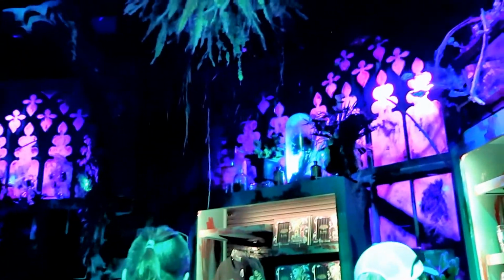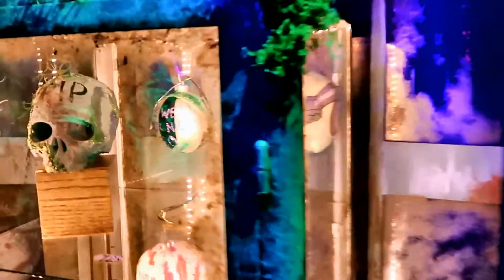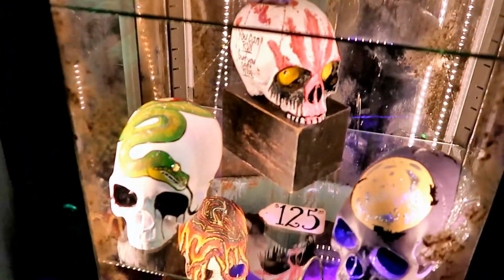The store is very similar to the way it was for Mardi Gras as well, because it was Southern Bayou for Mardi Gras, so the plant theming kind of works around that as well. And there's some painted skulls in here. I doubt they're real, but they look cool though. They're not real. They're not real? Okay.